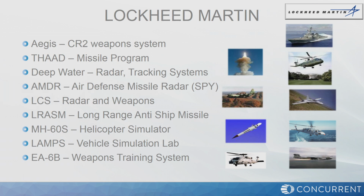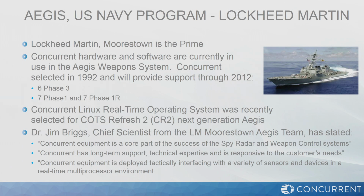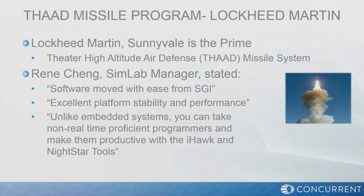Some of the ones we're most proud of are like the Aegis program. This is where our real-time Linux is actually deployed on the Aegis ships. We're running the spy radar and weapons control applications, along with many of these others. I'm going to talk a little bit about Aegis. They've successfully used our technology for years. We used to be PowerPC and Unix, and about 15 years ago we moved to Linux and Intel. So we've had a tremendous relationship with the Lockheed folks on Aegis, and that's worked well.